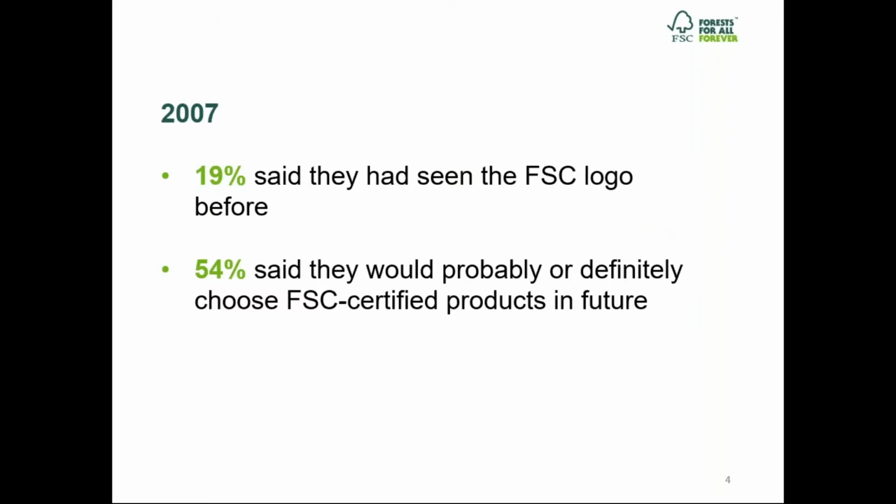Our 2007 face-to-face survey conducted by GfK revealed that 19% of respondents said they had seen the FSC logo before. Once the scheme was explained, over half of those questioned stated that they would probably or definitely choose FSC certified products in the future. Of the 7% that said they would probably or definitely not choose FSC products in the future, more than half didn't know why or stated that they did not buy wood products. In 2007, the consumer most likely to have seen the FSC logo was a married man aged 35 to 44, living in the southwest.